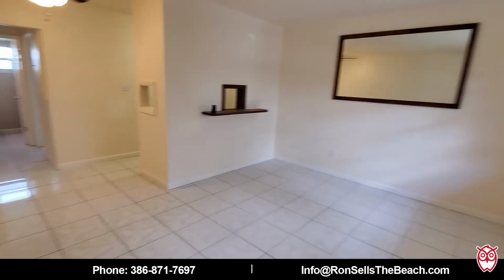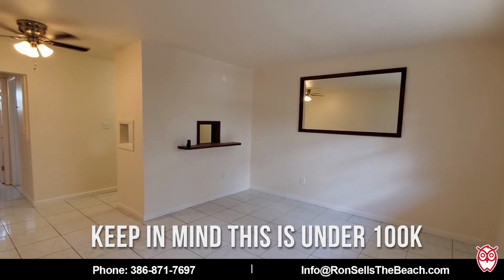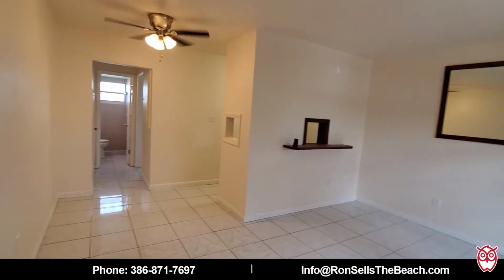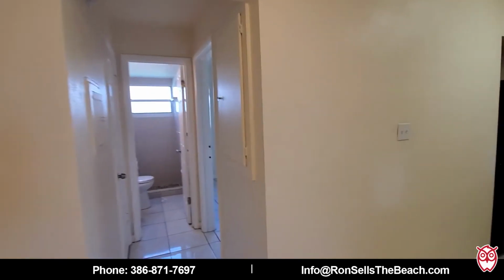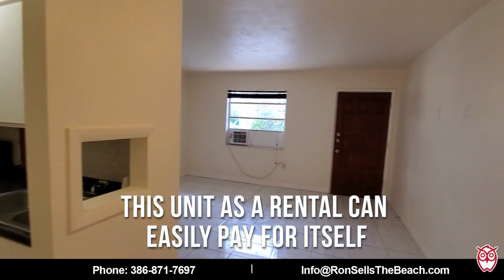So that's a couple of things I wanted to point out about this place. When you are under 100 grand for a little beach house that is just a few minutes from the beach, you'll make some choices. And quite honestly, I would probably just use this one just about as is and not make too many alterations to it and just let it be an inexpensive beach house. And when I wasn't down here, I'd probably use it to rent out. And I would defer the cost of ownership, and this thing can easily pay for itself.